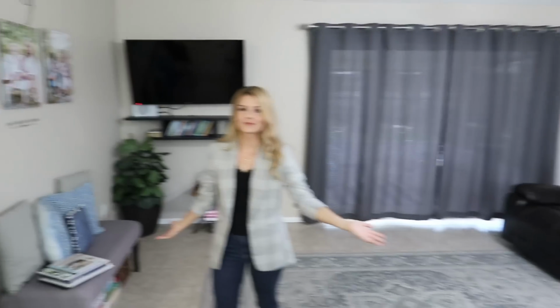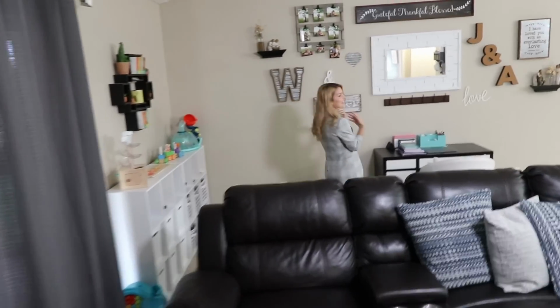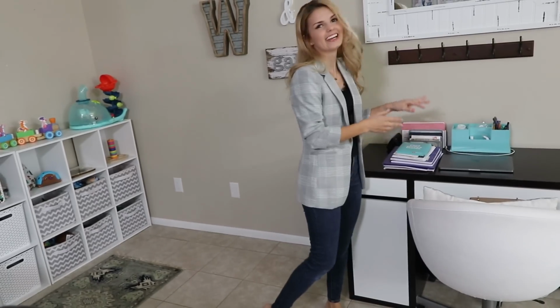The living room, where we spend most of our time. And then my desk, which, well, it used to be John's desk, but now I say it's my desk. It's both of our desks. The kids' toy area.